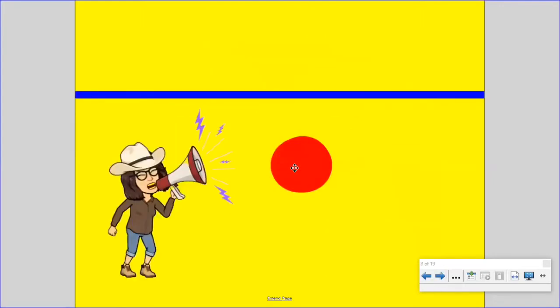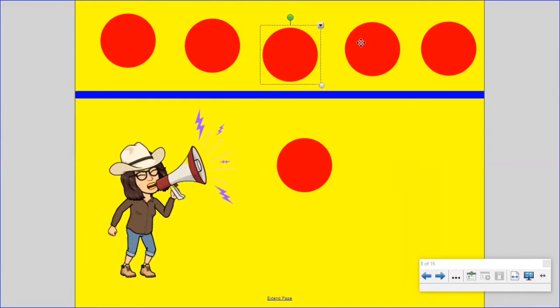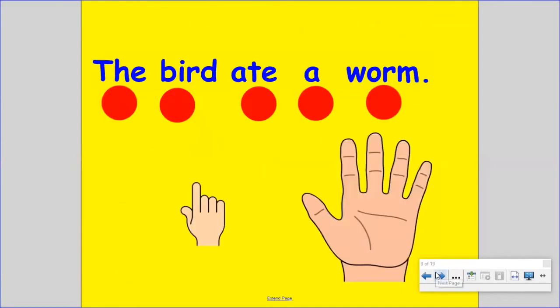Ready? Listen carefully. The bird ate a worm. Did you put up 1, 2, 3, 4, 5 fingers? That's right. This sentence has 5 words. It begins with a capital letter, and there are spaces between the words. Word, space, word, space, word, space, word, space, word. And after the last word is the punctuation. This sentence ends with a period because it's a telling sentence. The bird ate a worm. This sentence has 5 words.